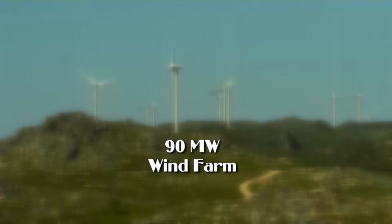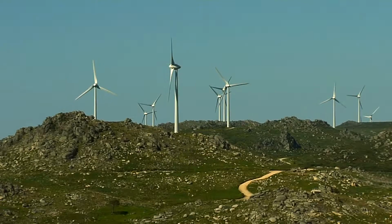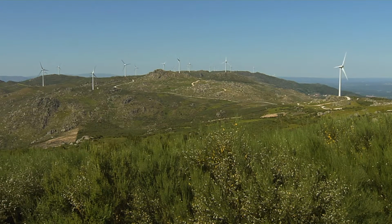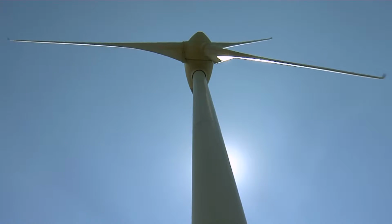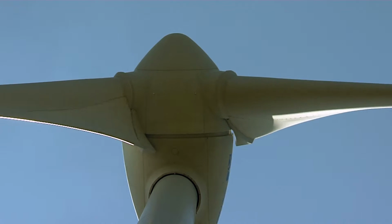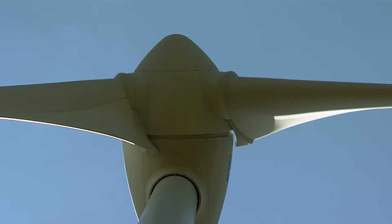90 megawatt wind farm. This wind farm is one of the largest in Portugal, covers 3 counties, and consists of 4 sub-farms with 30, 34, 14 and 12 megawatt, totaling 90 megawatt of installed power.